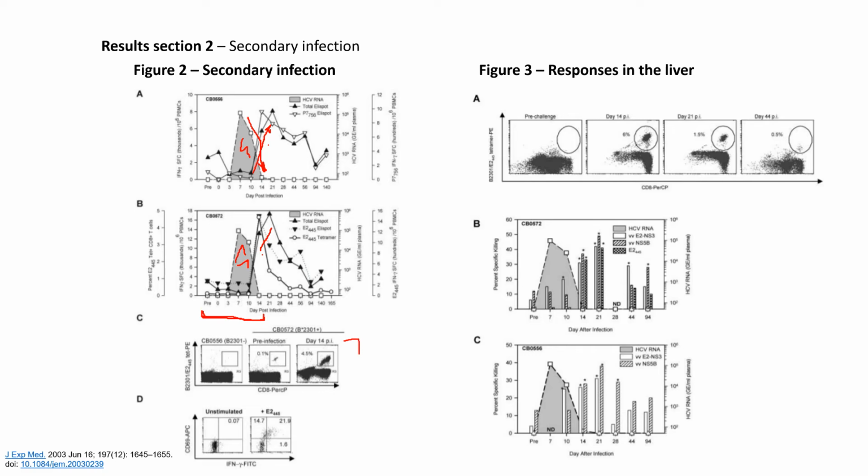And you can see that in C and D as well. So in the pre-infection, you get a small percentage of Hep C specific cells, but after 14 days, these cells underwent expansion, and you could see the increase in the percentage of these cells.